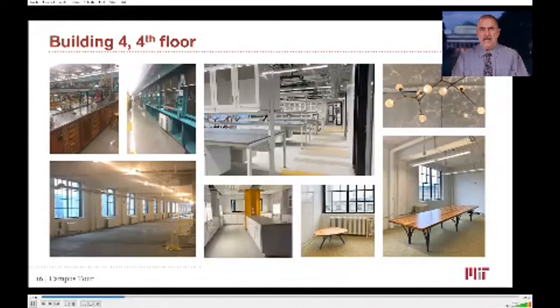And as you can see, the top left pictures were the old. I was up there this morning on my way in for this, and the space is just fabulous. And the researchers have been there and they love the space. So we're very happy for the opportunity to be able to redo a floor in one of the main group buildings.